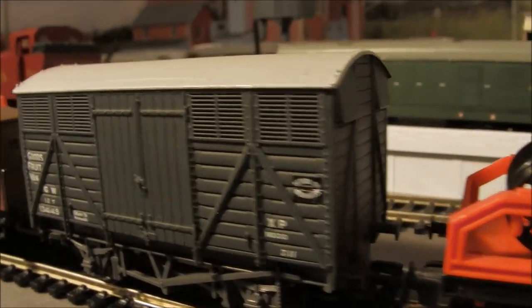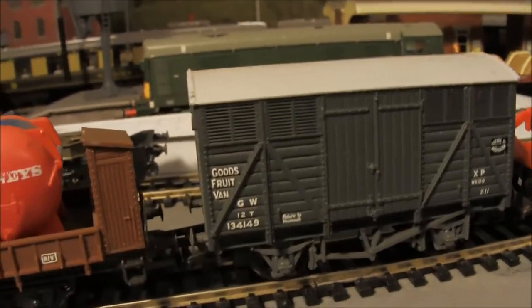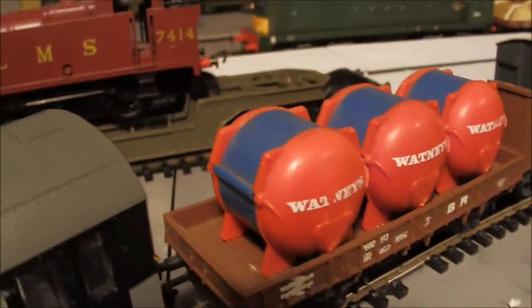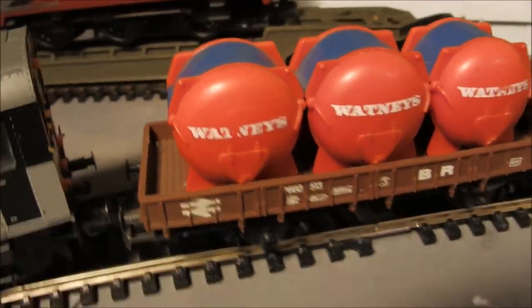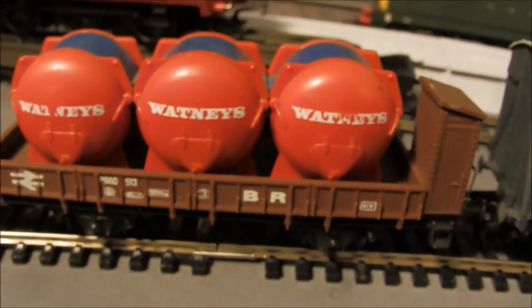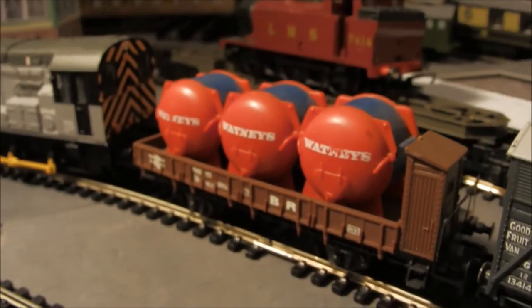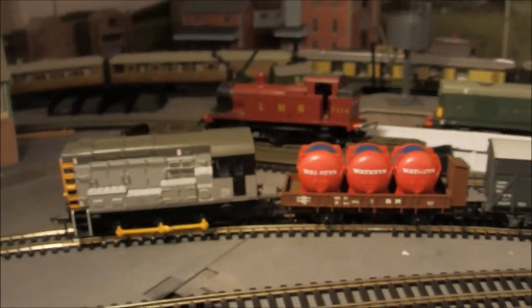Like I say, those extra vents just give it a bit of extra character. It's going to stick out no matter where I put that. And then I got that other one, which is the beer load. And again, this red plastic is a little bit much. But if I wanted to turn that down a bit, we could. Just a bit of weathering, that would look quite nice.